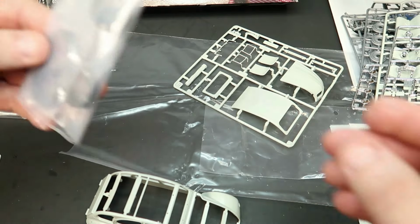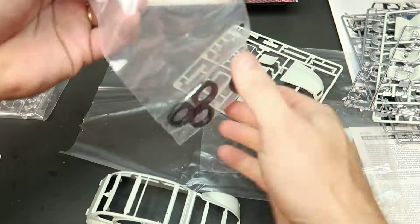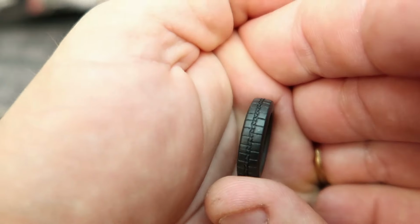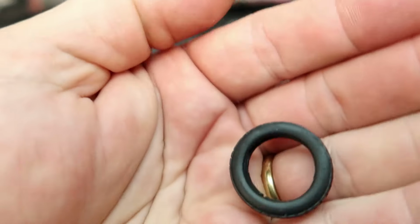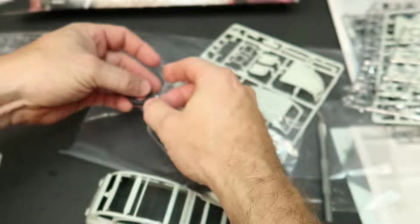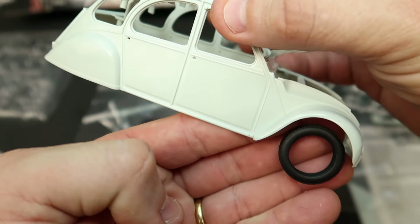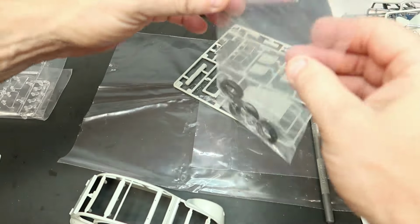And then let's check out the tires. I did open this one. So see what the tires look like. Oh, cool. Look at that. Some very almost like all-terrain type tires. Very nice. Very soft and pliable. Yeah, those are cool. I won't show you all four because they're all the same. Now, they look bigger in the picture, but I'm sure it's scaled properly. I got that, got that, got that, got that.